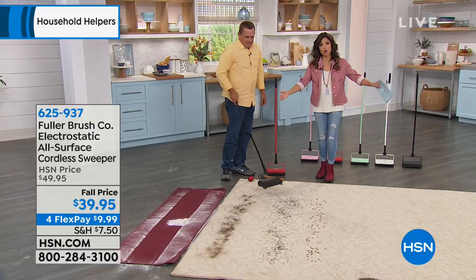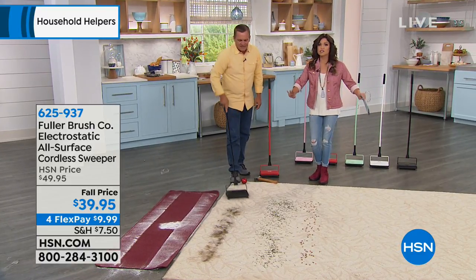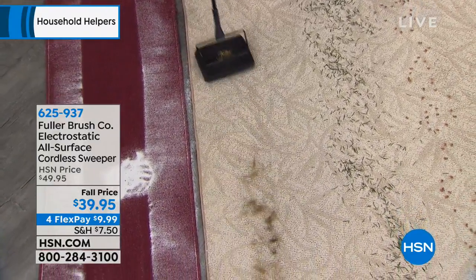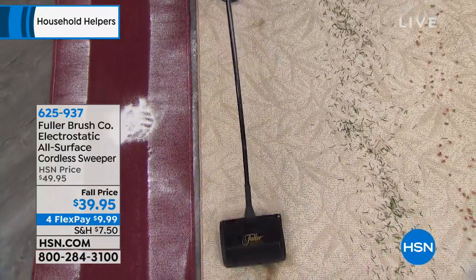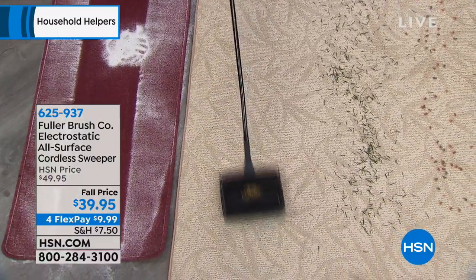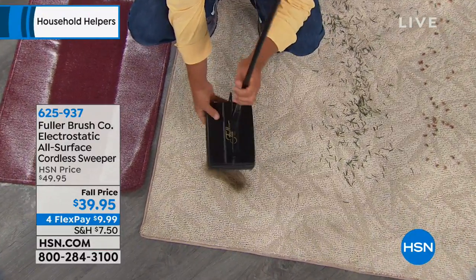And I know we're showing it on carpet, but I want to remind you, because of those wheels, you can go all over hardwood floors, tile as well. I'll tell you, in my bathroom alone, the amount of hair that sheds and falls down. I mean, you're using it on carpet, but you can use this on your hard floors as well. If you guys own this, give us a call because so many people love this. I'd love to hear why you love it and how you're using it around the house.